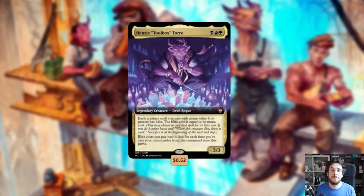All right, next we have a very popular commander as well. One that I never actually got around to building a budget brew, but now I'm rectifying that. This is Henzie Toolbox Torre. It's the most popular sneak attack commander out there.